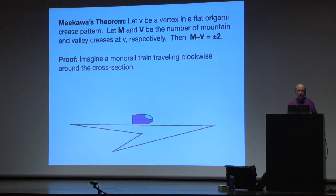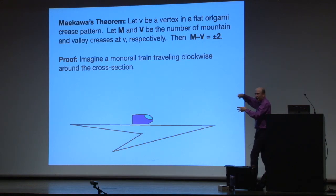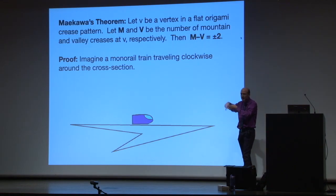Well, we're going to do a proof technique called proof by monorail, okay? So that's a monorail. It's not a purple finger with teal nail polish. It's a monorail. It's a little car driving along a track, coming back to where it started, okay? And this is a flat polygon, not some weird stick figure that has angles. This is a cartoon, okay? So imagine that thing is flat, and this is going along the rim of my cross-section, all right?